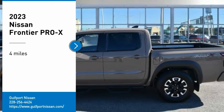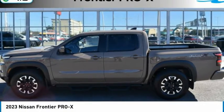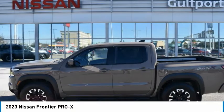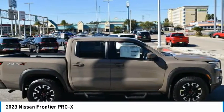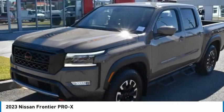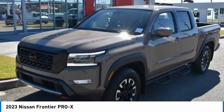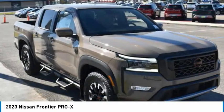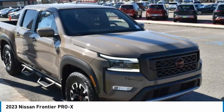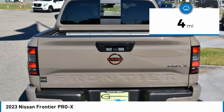Make a great choice today with the 2023 Frontier. The Nissan Frontier offers a full-length, fully boxed frame for strength, serious off-road capabilities, and a 5-star rating for side impact crash safety. The Frontier's interior comforts include cab versatility, under-seat storage, and seating for five. This vehicle has less than 100 miles.